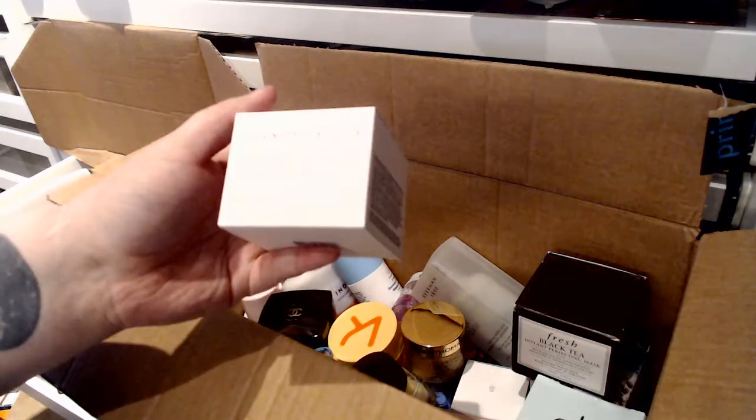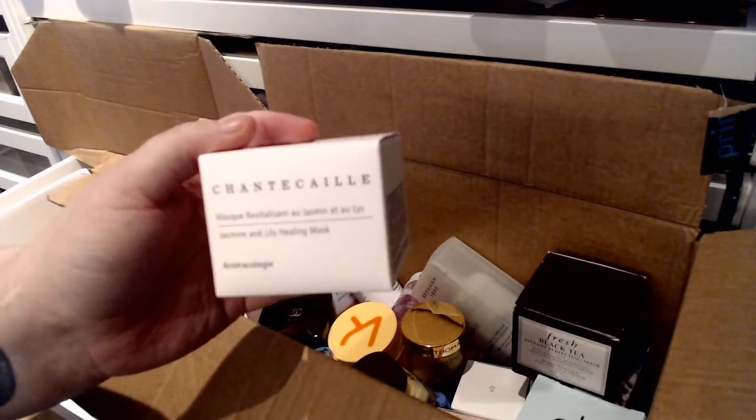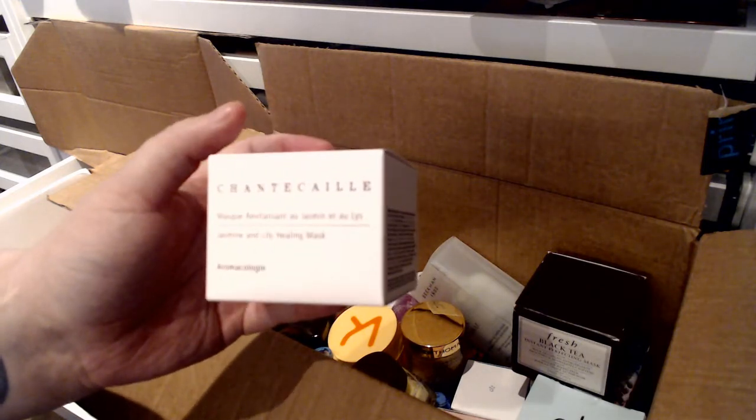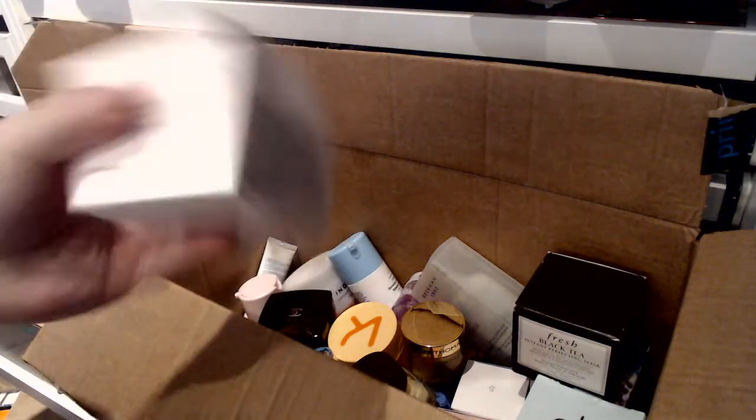Okay, we've got this Chantecaille Jasmine and Lily Healing Mask. I just picked this up, I think from the BoxyCharm add-on sale. So I'm going to set this aside and try this out.